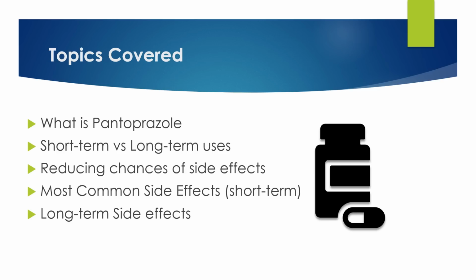Okay, so the topics covered in this video: we're going to quickly discuss what is pantoprazole. We're going to talk about using it, the short-term uses versus the long-term uses, things that you can do to reduce the chance of side effects. The most common side effects, or what we classify as the short-term side effects, and then we'll talk about some of the concerns about when these medications are used long-term and the potential side effects that can occur due to that.